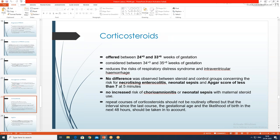This is in the new guideline of PPROM. So it will reduce the risk of RDS and intraventricular hemorrhage, but there is no difference with necrotizing enterocolitis, neonatal sepsis, and Apgar score less than 7. Because this is a new change, it can come in the exam. And there is no increased risk of chorioamnionitis and neonatal sepsis if you give maternal steroids. So in case of chorioamnionitis also, you can give maternal steroids, okay? Got it? For the baby's betterment.